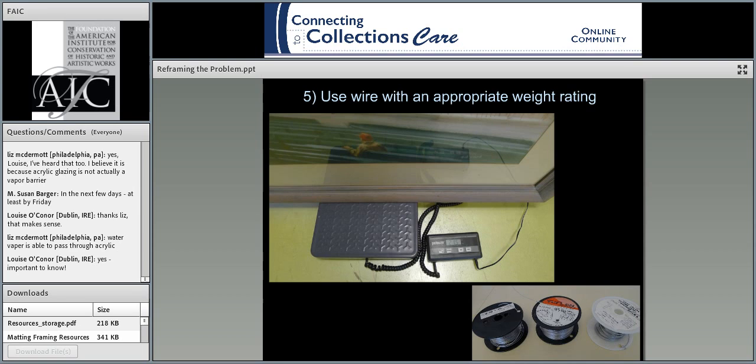If you hang from a wire, make sure to weigh the piece and choose a wire with the proper weight rating. And since you're in the process of weighing and have figured out how much your framed piece weighs, make a note of the weight on the back of the object, and obviously not on the object itself, but on its backing paper or backing board.